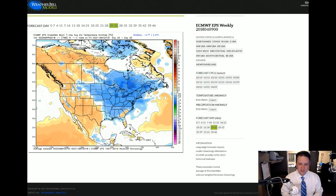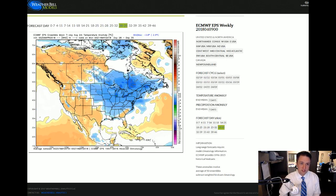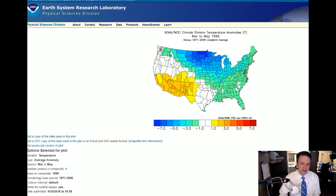Now, does this mean it's going to be freezing cold and snowing into May? No, but below average temperatures seem to be favored a lot of the time over the next several weeks. And this kind of reminded me of the spring of 1996. It's been since 1996 since we've had a start to April like we've had. The first 10 days of April this year were the coldest since 1996. And overall, the spring of '96 was a chilly one. This cool pattern continued right through May of 1996.